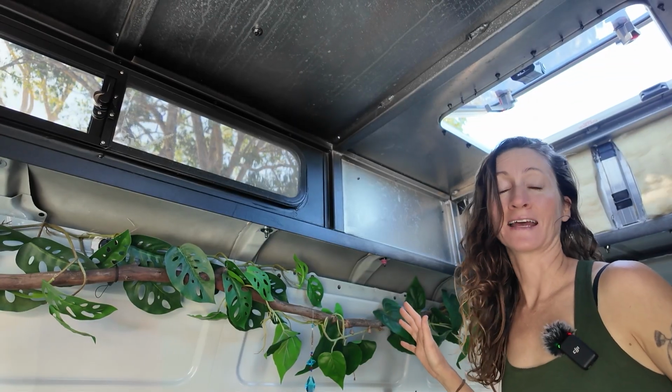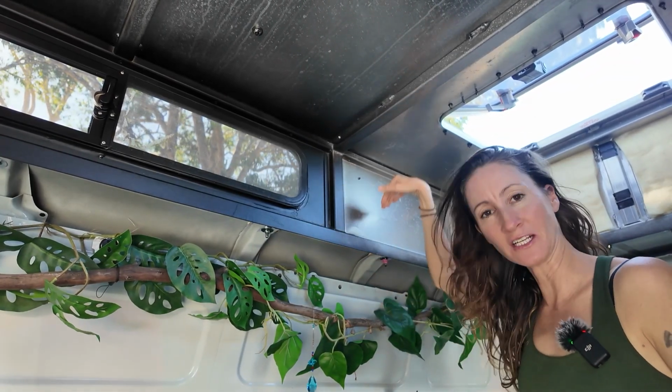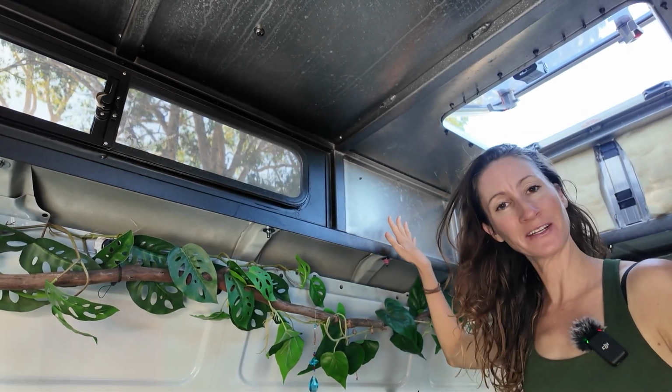Being the brainiac that I am, it makes more sense to put the string up first and actually then tuck the wool insulation into it. So that's what we're going to do now.